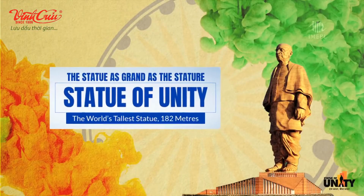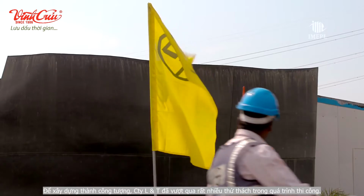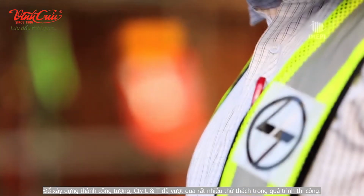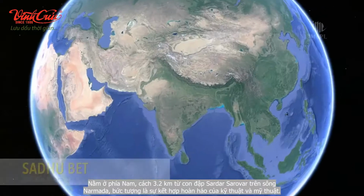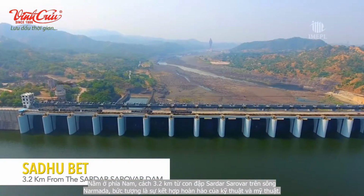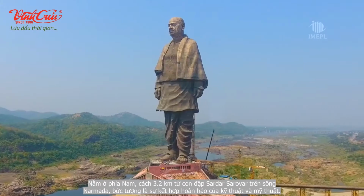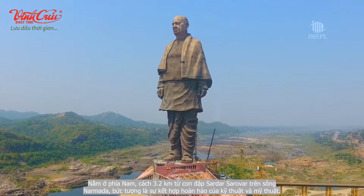The Statue of Unity. In keeping with its ethos, L&T took up the challenge head-on. Located on Sadhu Bed, 3.2 kilometers from the Sardar Sarovar Dam on the Narmada, the Statue of Unity is an unparalleled confluence of engineering and art.